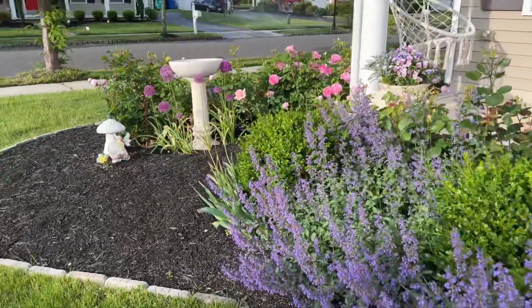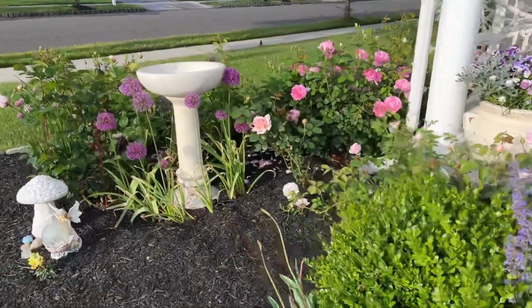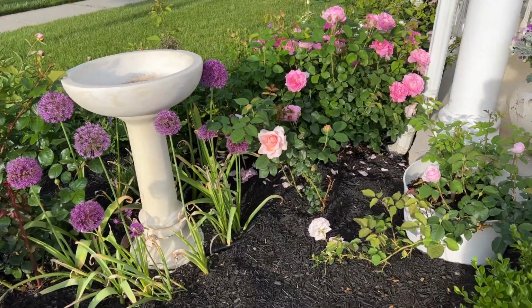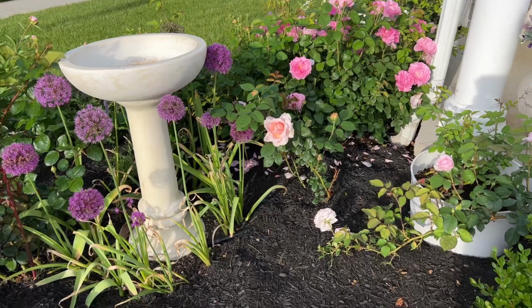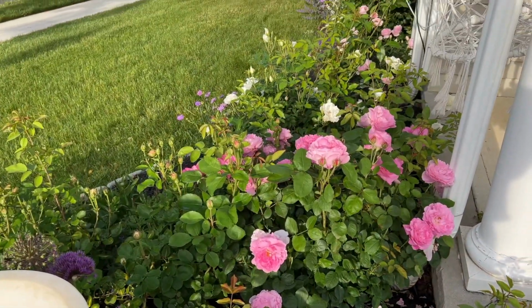Alright, so here, let's look at the side. I have Ambridge Rose right here, which is kind of new. She's in her second year. She struggled last year. And this is Mary Rose, which I'll show you from the other side.